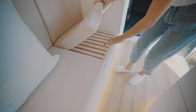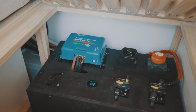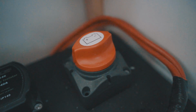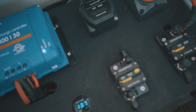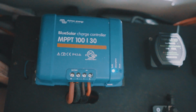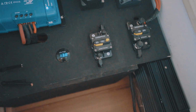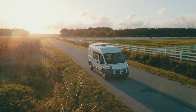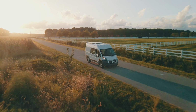Just under this section of seating is where the battery bank and power controls to the van are located. Here you'll find the 300 amp hour deep cycle AGM batteries, which are responsible for storing the solar energy in an accessible bank to power lights, charge devices, and cook. In addition, you'll find the charge controller and a 3,000 watt inverter. This is also where the battery isolator is located. The isolator allows the house batteries to charge as the vehicle is running, giving you another external option for power.